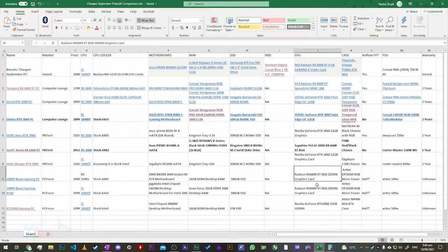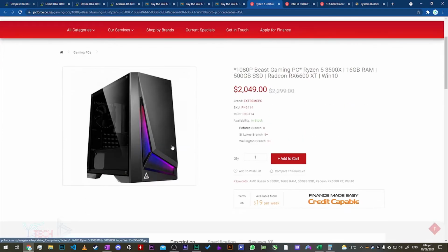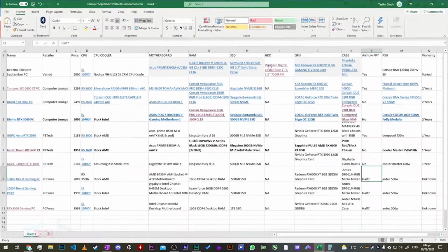For the GPU, they've gone with the RX 6600 XT. I don't know which brand it is, so can't say. And an Antec DP301M RGB. So it's kind of half open here. So it takes a little bit of airflow, but not as much as it should. But that's okay. Doesn't really matter.